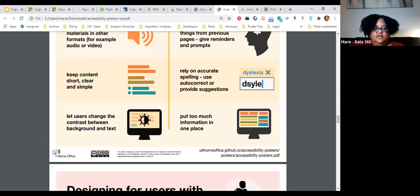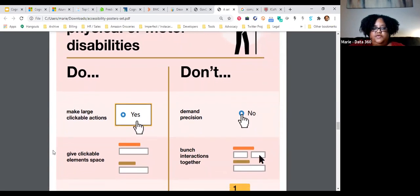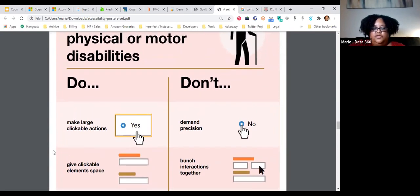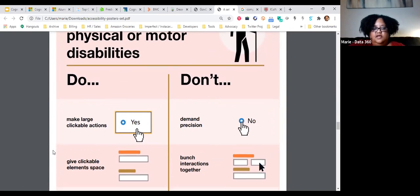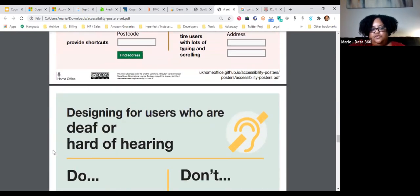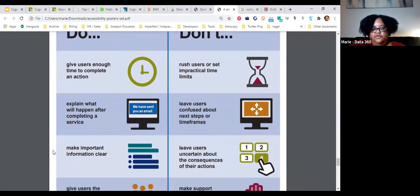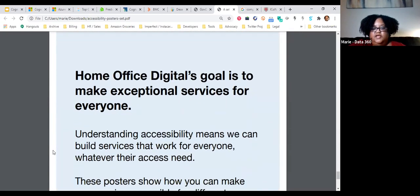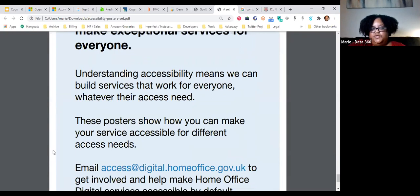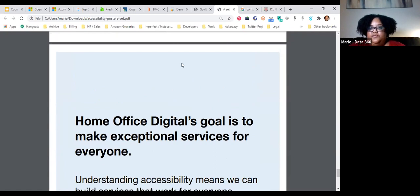Again, dyslexia, people with physical or motor disabilities also get included in neurodiversity. So making sure that there are large clickable actions, making sure there's the right spacing and all that good stuff. So the APIs plus these designs are actually what make a neurodiverse application work. And then again, with other disabilities, anxiety is also considered part of neurodiversity and emotional mental disorders. And so there are actually a lot of principles around accessibility. There are many, many guides about that, but we'll share this one so you can see how they work.